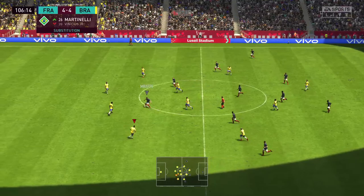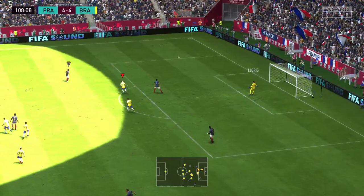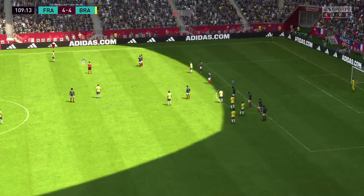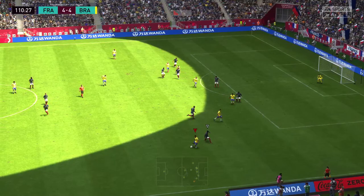Last-ditch tackle. And Brazil finding room on the flank. But timely defending when it mattered. Rabiot. Far from a good pass. And the referee takes exception to the challenge. Free kick. He goes short. Danilo. Here's Casemiro.